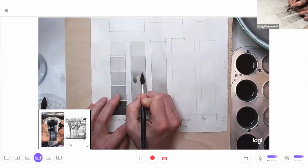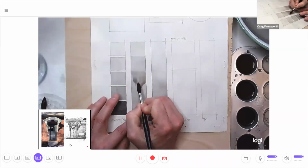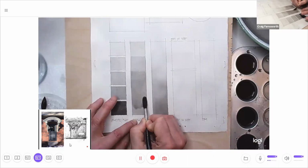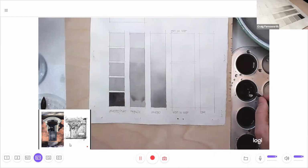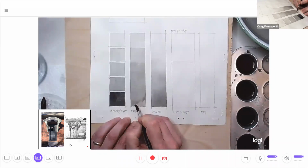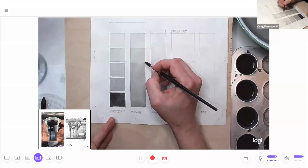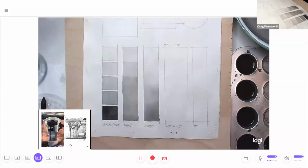So I'm going to do this and bring it down like this. All right. Bring it all the way to the end. And again, this is the number, what is this? The number 8 brush. And then for those of you that guessed that it was in my mouth, you were right. All right, so that's the third one now, and I'm gonna let that dry.